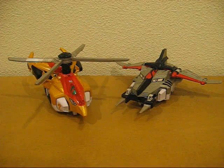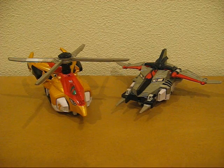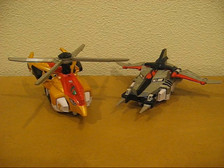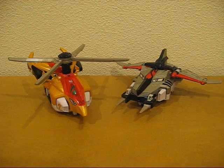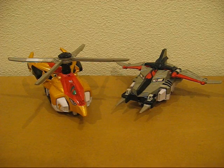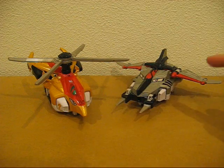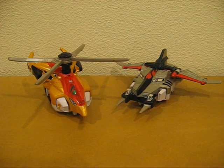In this review, I will be highlighting the transformation, special features, and other notables from two separate sets from the 2008 Super Sentai series Engine Sentai Go-Onger. These are two separate sets that I'm going to be covering in the same video. Engine Gattai Series number 4, Engine Tripter, and Engine Gattai Series number 5, Engine Jettoras.